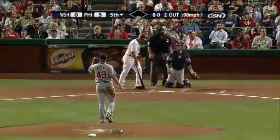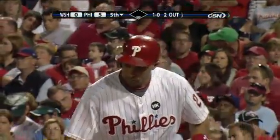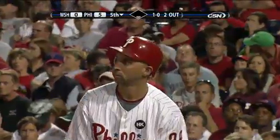Raul Ibanez takes a pitch low and inside. Raul's 1 for 2. He doubled and scored his first time up, and grounded out to second his last time to the plate.